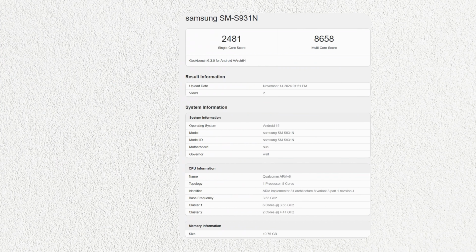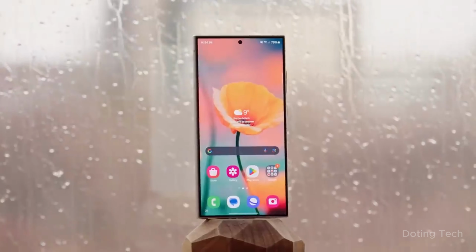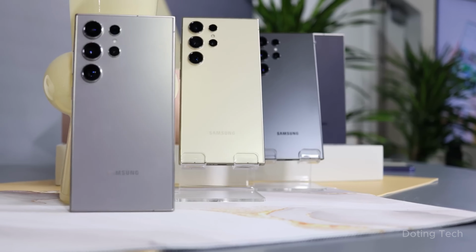But as bad news, according to a post on X, the basic Galaxy S25 isn't getting the most out of the chip and is falling behind compared to other devices. However, the S25 Ultra might be the solution for the people who want power.